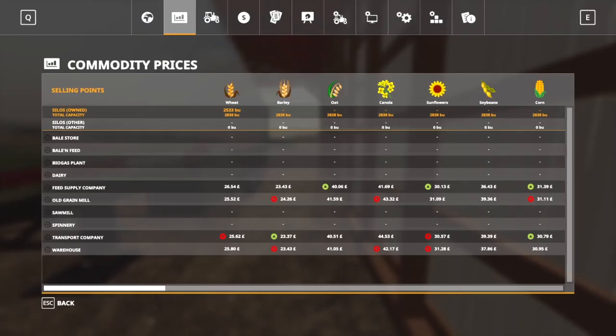Well, I think it's maybe worth going down to the feed supply with a load. Nothing in great demand yet, but I think that's what I'll go and do. Right, I'm going to take a load down to the feed supply company.